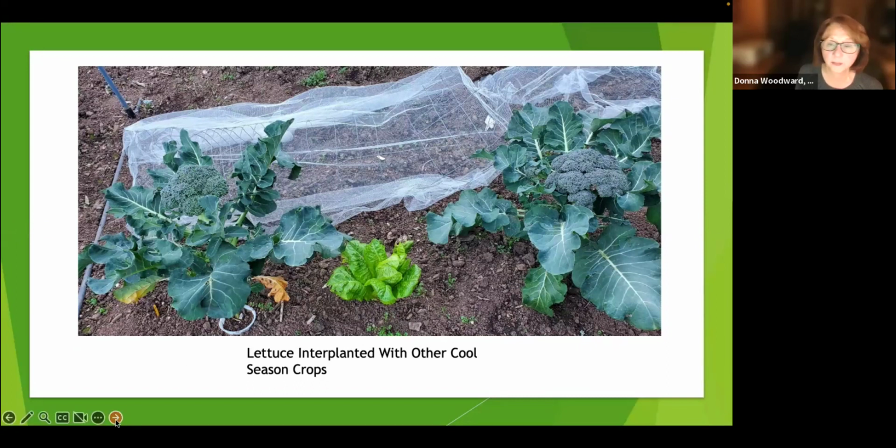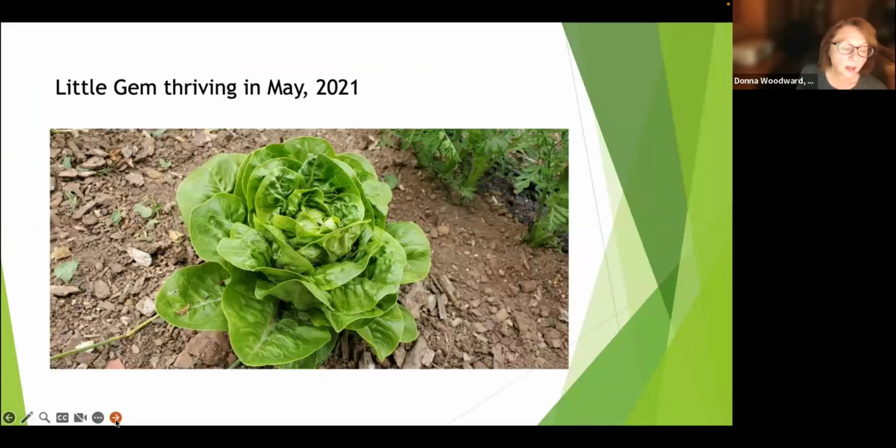Next slide, please. Okay. We've seen some of the struggles with the coldest months. Now we'll get into issues with the hotter months. I don't know which month this seed was planted, but you can plainly see it's growing well in May. Next.